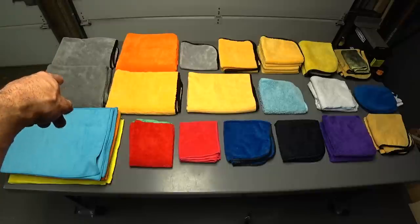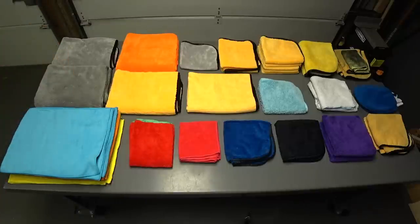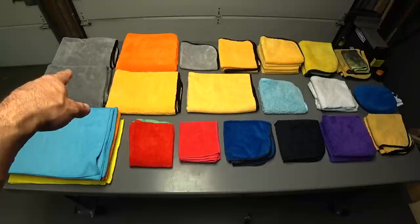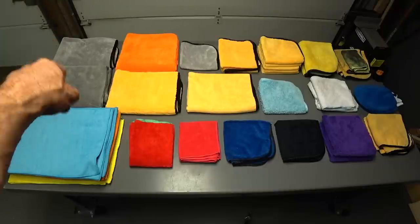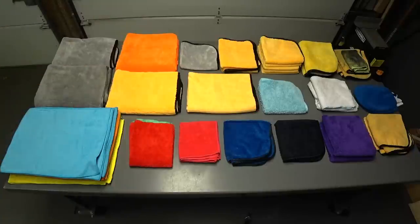The only reason I still have that towel is because I use it to put down on any of my cars when I'm working under the engine compartment. I lay that towel down on the fender or on the rear of the car before I put a vinyl fender protector down.